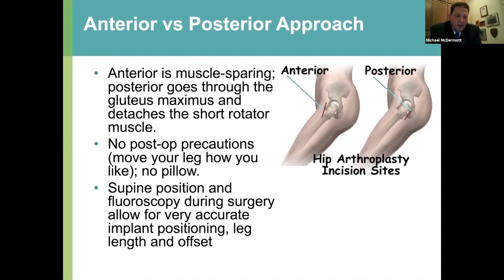So the posterior approach, you are on your side. The anterior approach, you are on your back. They are done under fluoroscopic guidance. They say that you can more accurately place your implants, but a good hip surgeon that's done hips for a long time can get their implants in an anatomic position based on the anatomical landmarks as well.